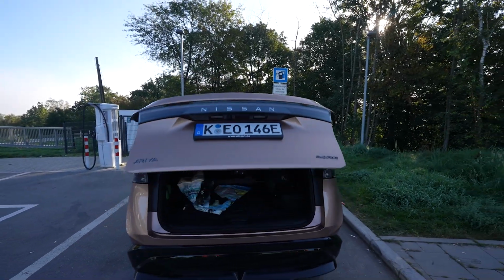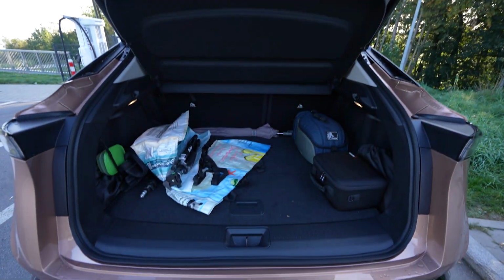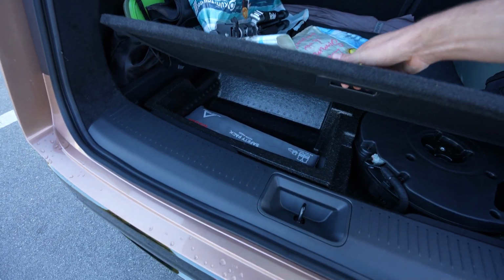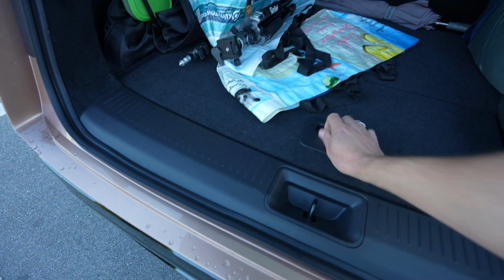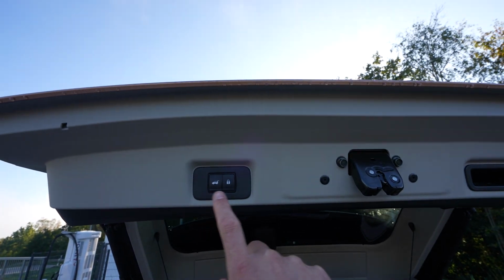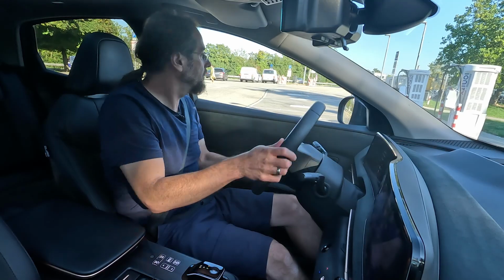It beeps when you open the trunk. The trunk is a good size. Looks nice, has all the things you need. The pocket down here is not that big. What I love is that, as in a Volvo, you have a button to close the trunk and lock at the same time. I love this.